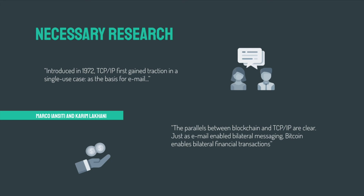So Marco Iansiti and Kareem Lakhani in their Harvard Business Review article titled The Truth About Blockchain talk about TCP/IP as a kind of analogy towards blockchain technology. Originally, TCP/IP was used just for email, and it was the basis for sending emails. And we know that blockchain is used for mostly just Bitcoin right now. It's moving into other things, but it was really only used in Bitcoin at first and enabled these bilateral financial transactions. But we can apply a blockchain strategy to healthcare data management and other systems.